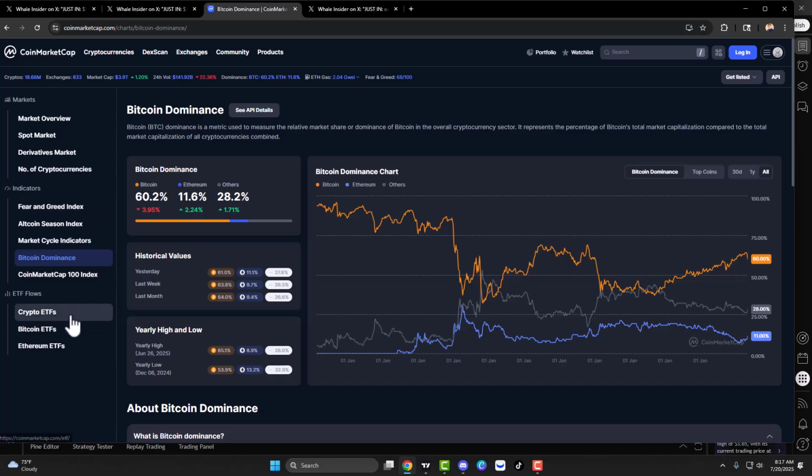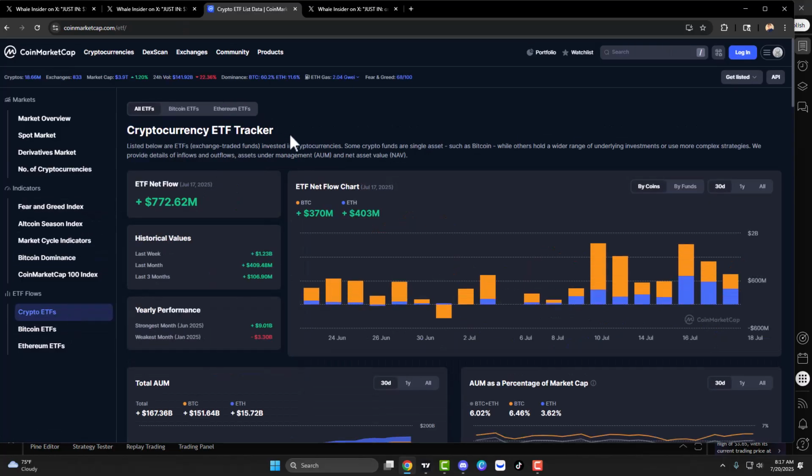One big thing to look out for is the crypto ETFs. Bitcoin's ETF is 370 million, Ethereum's 403 million. You can see previous days we had up to over $1 billion in just ETFs on Bitcoin, and very close to the same on Ethereum. Very high numbers within the last week and the previous months. So the ETFs are growing, and I cannot wait to see the XRP ETF get out there and see how much volume it's going to bring into the market.